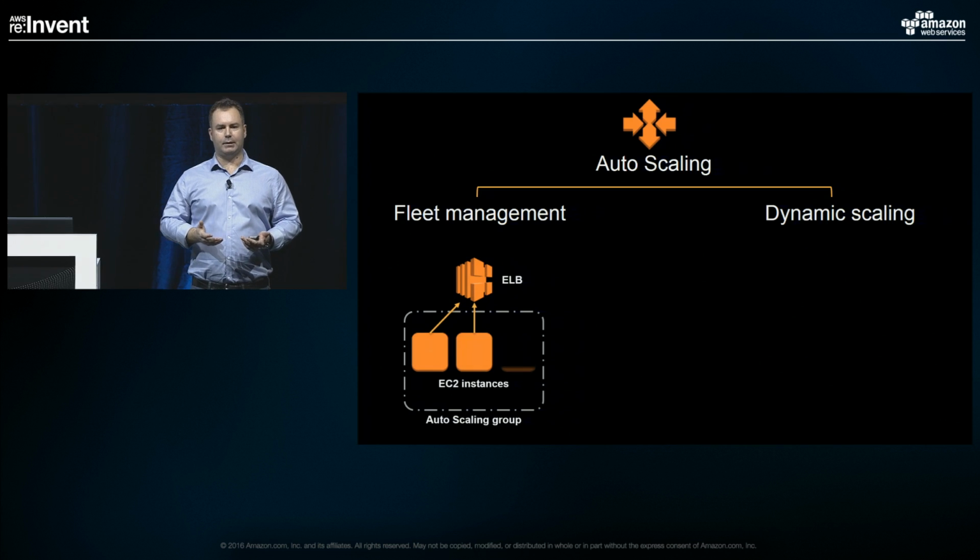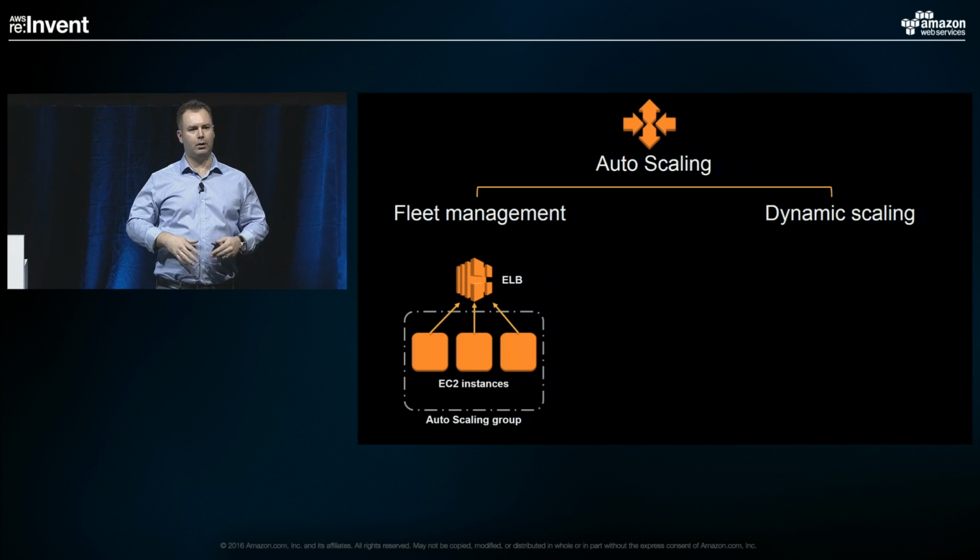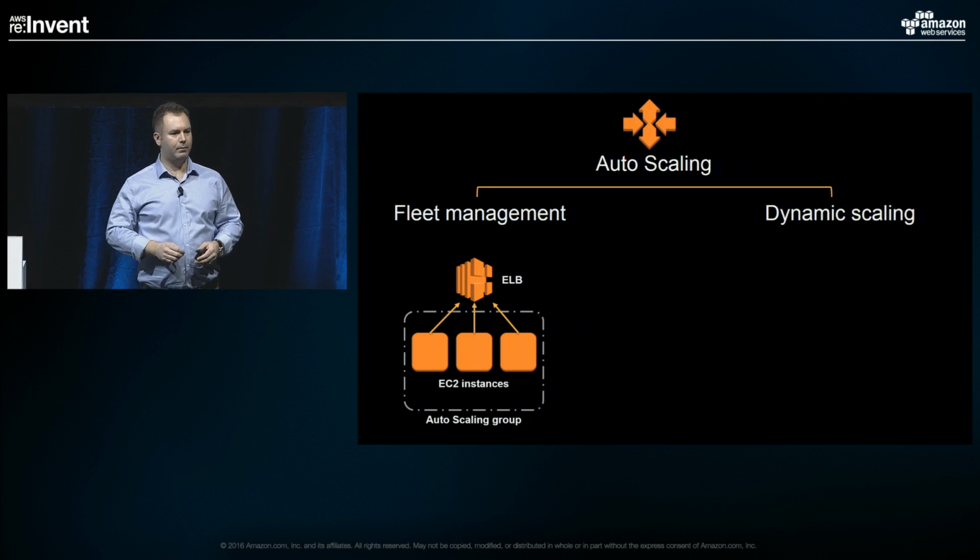Now, autoscaling use cases divide into 2 broad categories, fleet management and dynamic scaling. Fleet management is by far the most common application of autoscaling. It's the main focus of our talk today. So let's begin with that.